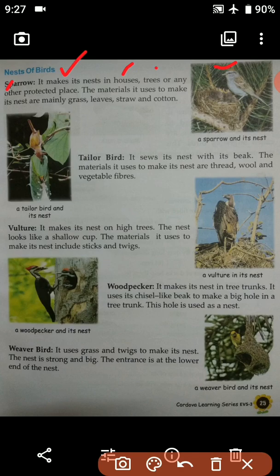The materials it uses to make its nest are mainly grass, leaves, straw and cotton. So students, the sparrow will use different materials to make its nest like the grass, leaves, straw and the cotton. So you can see this is made up of the straw, and the sparrow also uses grass and leaves and also cotton. Okay. So number 2 is a tailor bird. It sews its nest with its beak.